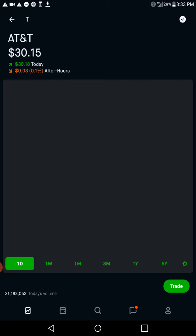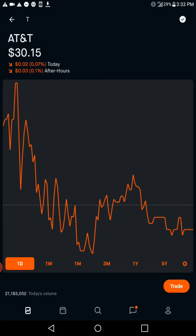AT&T, this used to be a better weekly option stock. For some reason, the options in the last month or two have really fizzed out. It used to be really good. Literally, you could collect, out of the money, $25 a week per position, and now it's down to about $5 a week. I was going to buy more AT&T.